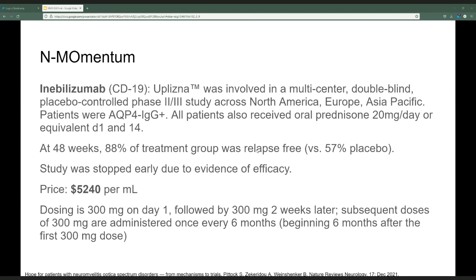The most common adverse effects on this were infusion reactions. And as I mentioned, one of the drawbacks is they weren't really able to make any conclusions about seronegative patients from this study. And the open label phase has shown that inebilizumab treatment can provide sustained reductions and delayed disability worsening for at least 5 years at this point in time. I think that there was data from this that was presented at AAN in 2021.